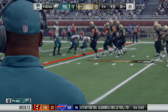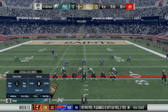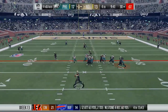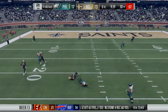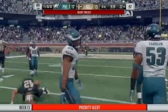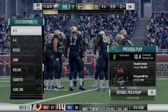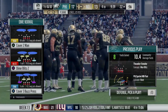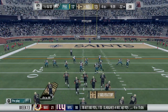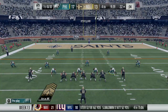One score down. Here we go. They're going to go for it here on fourth down. Got to try it here. He's back to throw. And it's a short one here, complete to the tight end. And he's going to get the first down here as he's taken down at the 22. Here we go.